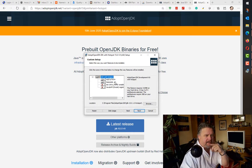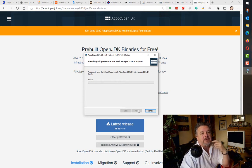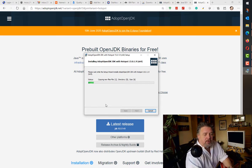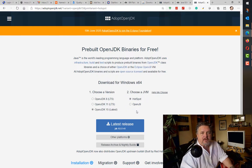So it's going to add it to the path. It's going to associate it with jars. It sounds to me like that's doing exactly what I want it to do. So let's run it and install it. Yes, I want to install. This would be a nice alternative to Java if it's completely free and open source as well. And it says that it's done it.